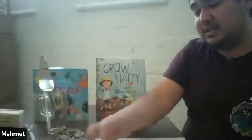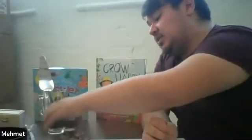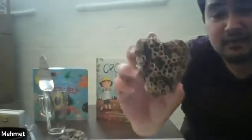Now, what happens if I use seashells? Well, or beehive cones actually. Let's do hive cones. They have lots of holes on them. Again, apply some paint.